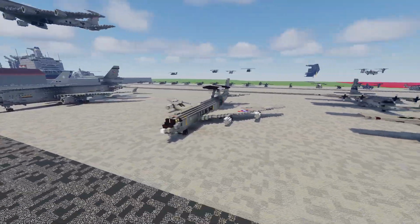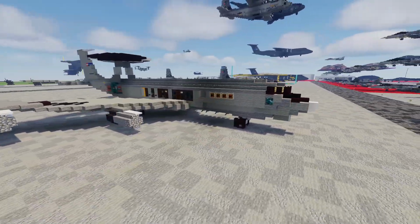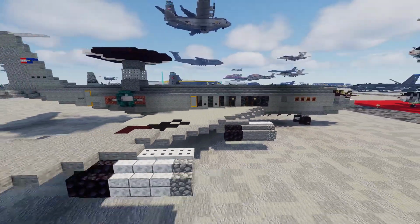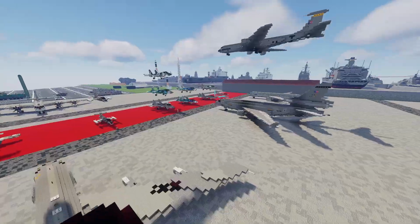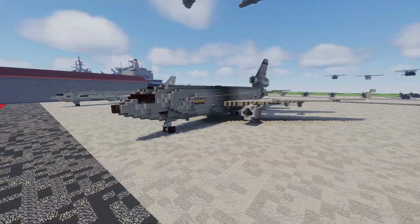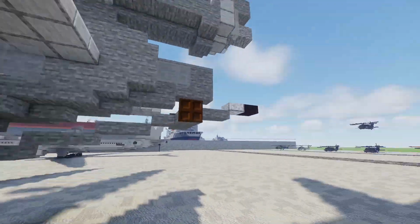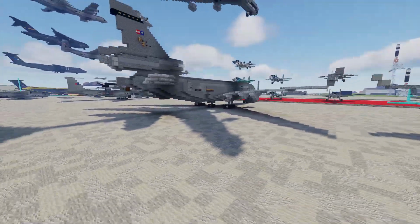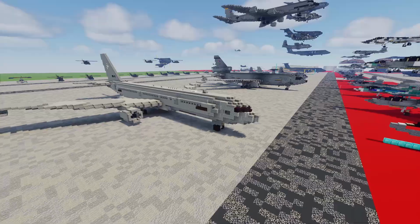Then next up we have the AWACS. I think this is like the E-3 Sentry, manufactured by Boeing. This is US Air Force. Got the Air Force emblem right there. Alright, then next up, I believe this is like a KC-10, this kind of refueling aircraft. So you've got that tail feeder tube thing in the back. And then next up, we have this, which honestly, I don't know what this is.